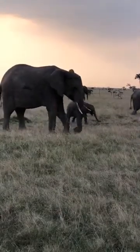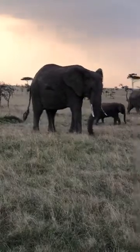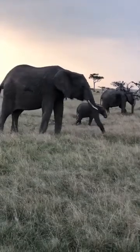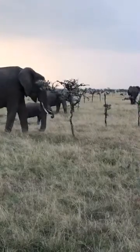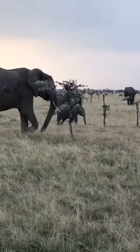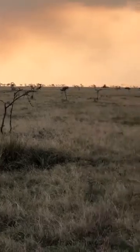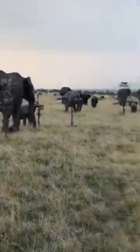That's a mommy. Remember, the elephants, the mothers are very protective. They always try to make sure that they protect their young ones. Right, let me just try to drive a little bit around.